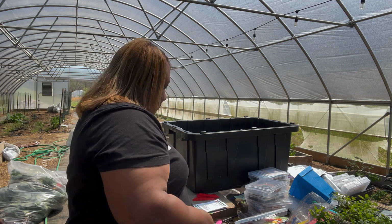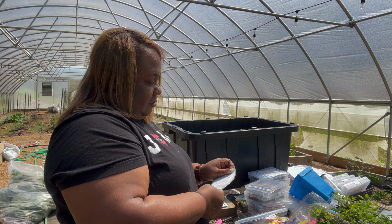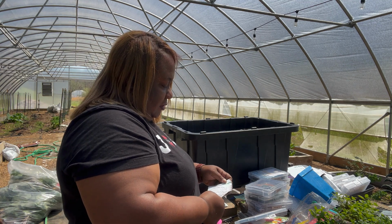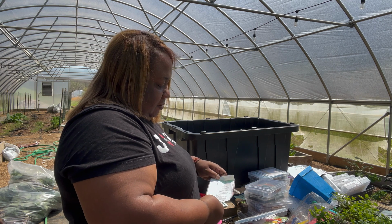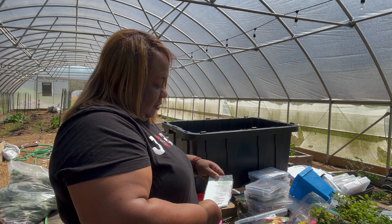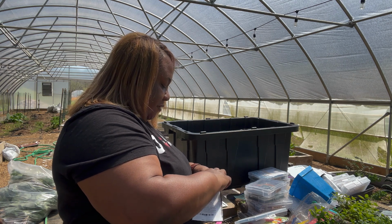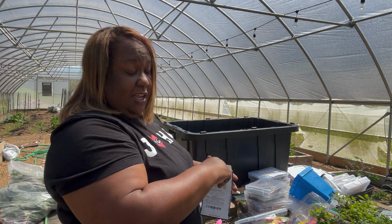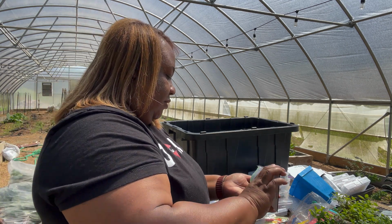The next one is Rainbow Sherbet, which is this one. And it says it can take 14 to 21 days to sprout. And it says ideal temperature 65 to 95. So that means they could actually stay out here, I guess, if I wanted them to.